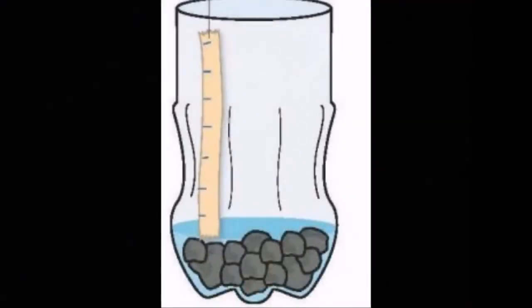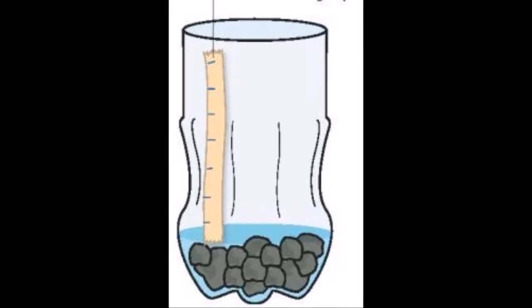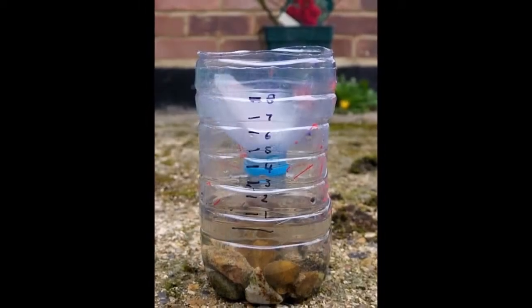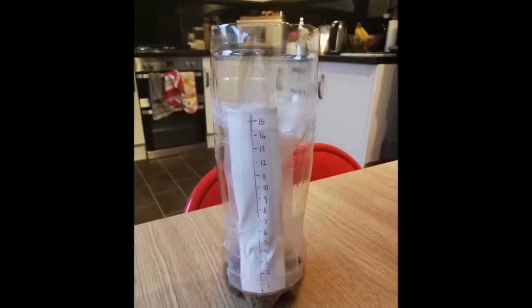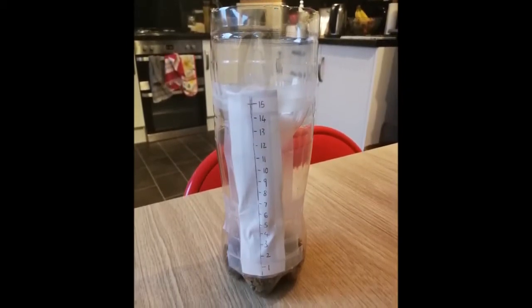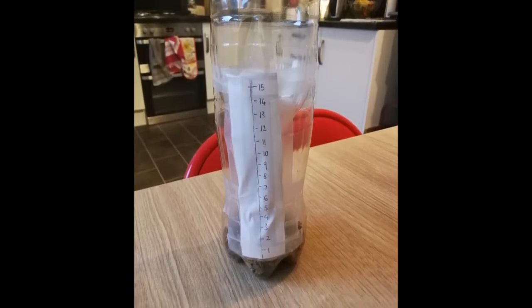I recommend doing this on a piece of paper so that it doesn't rub off. Using a ruler, create a scale from 0 to 20 centimetres, or more if you think it's going to rain a lot. Tape it on carefully, making sure that the 0 begins at the top of your gravel or jelly and that the paper is flat and straight. Cover all of the paper with sticky tape as you don't want the ink to run if it gets wet. After all, this is a water gauge.